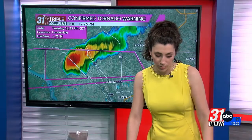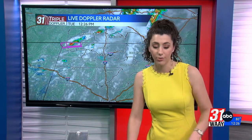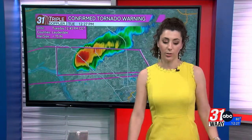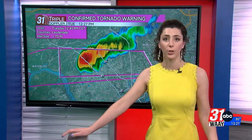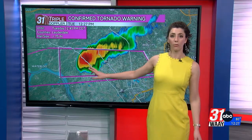What we're seeing across the rest of the Tennessee Valley is really very calm, but again, we do have a confirmed tornado on the ground in Lauderdale County. If you are just joining us, I'm WAAY 31 meteorologist Grace Anello. There is a confirmed tornado on the ground. We're tracking it on 31 triple Doppler, 12:27 on your Tuesday. This is in effect until 12:45.